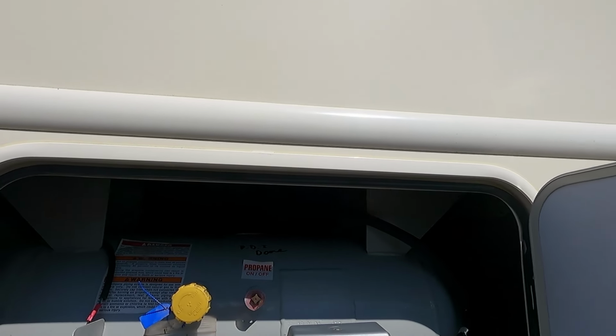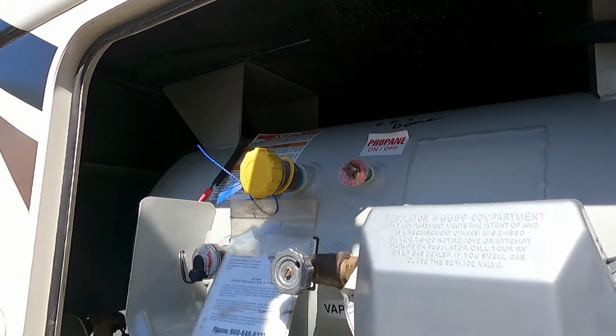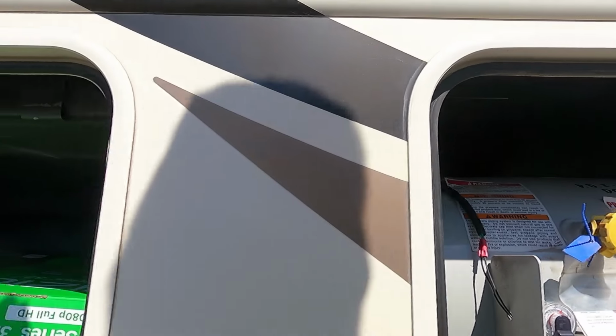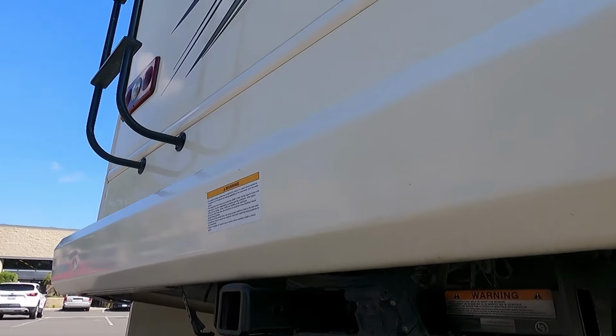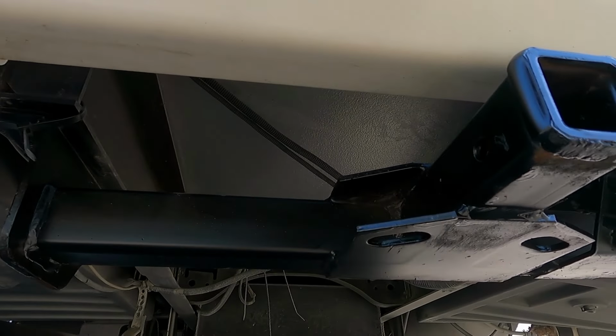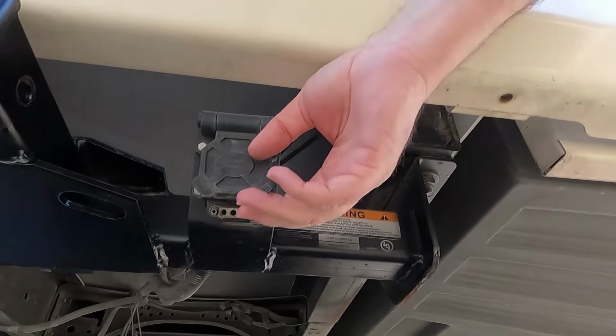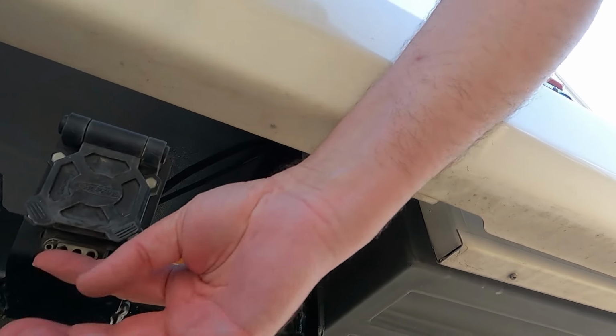Here's your onboard propane. Easy to get propane when you stop at a campground. Most campgrounds have propane, or you can go to, near my house, we have a liquor store that has propane outside, and there's gas stations that have propane. We even have a dedicated propane cellar. That's your 8,000 pound rated tow hitch with a 7-pin connector. It also has a 4-pin connector as well. So two different connection types.